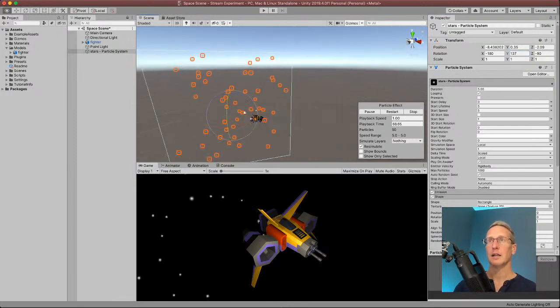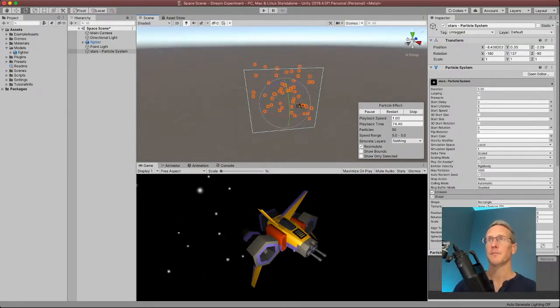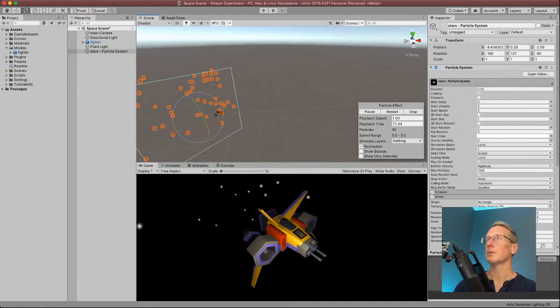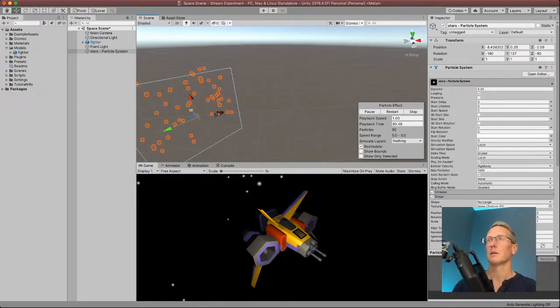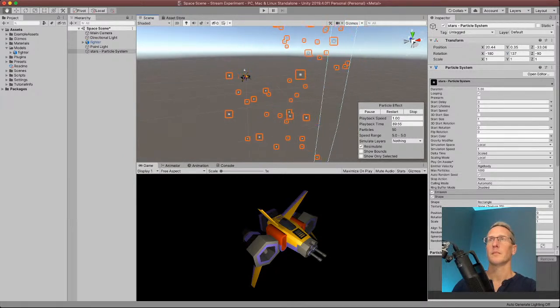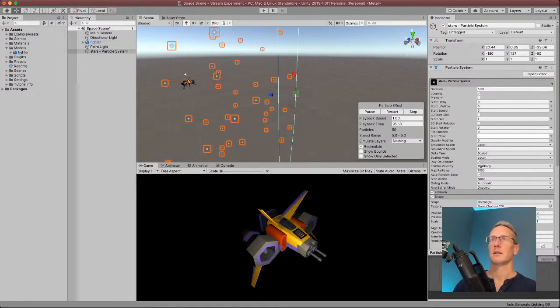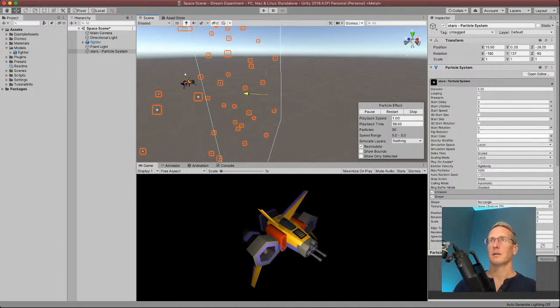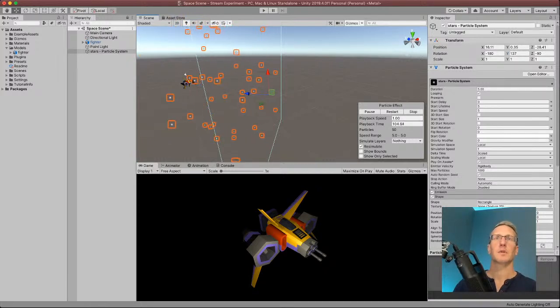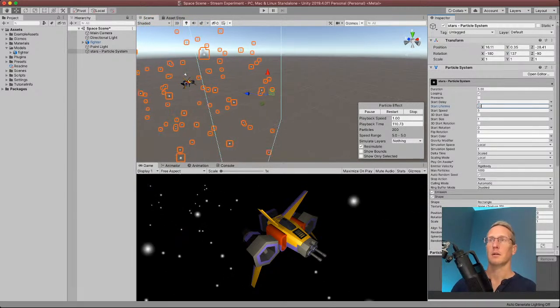And currently it is behind the spaceship, so I need to put it in front of the spaceship. So let's rotate this around. I'm going to move this this way. And of course that's a little bit too far maybe, so let's move it back. And currently the particles are lasting for 5 seconds on screen. So let's go to start lifetime and I'll just bump those up to maybe like 20. So there we go, that's kind of working.